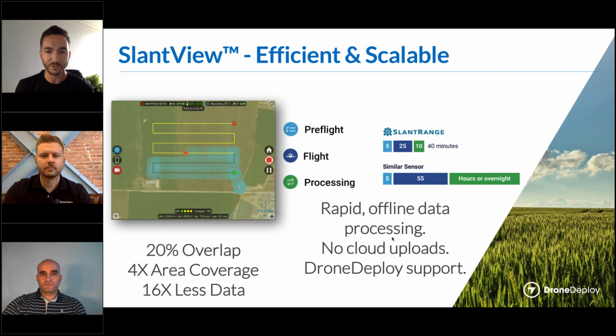So here kind of walks you through our data processing timeline. Number one, it's done completely offline. So there's no uploading data to the cloud. It's a completely local processing solution. And number two, as I just mentioned, it's very fast. So a typical flight is processed in around 10 or 15 minutes. And once you process those maps and generate those results, you can take action right away while you're still there in the field.